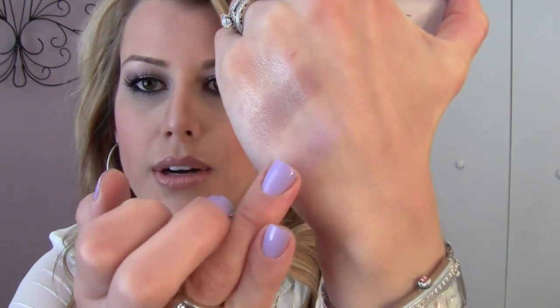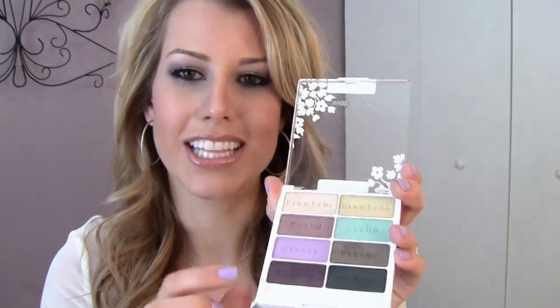And again, I just feel like the swatches don't do these justice, but here's the crease color, just a really fun, cool lilac shade, which is why I painted my nails a lilac today. And that's what that looks like swatched right there. And then this last shade, this definer, kind of a letdown for me. It looks like the same one that's in another one of the 8-pan palettes, the purple 8-pan palette, the one that's, I think, always around.